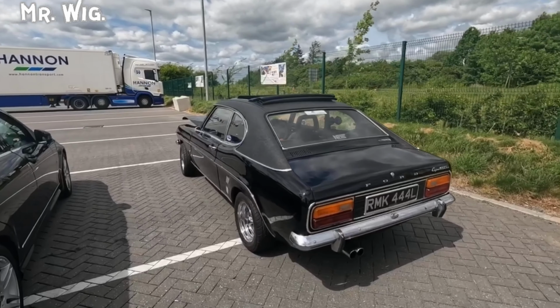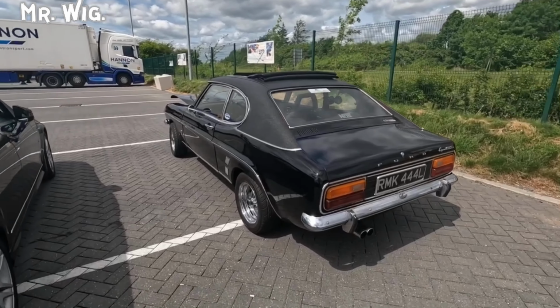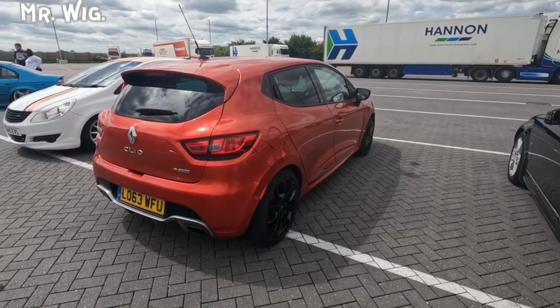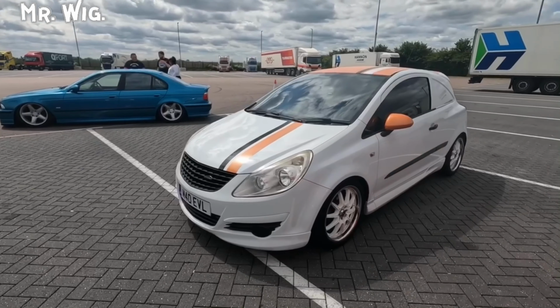Look how gorgeous is this Ford Capri in black. That is so gorgeous. It's a Mercedes AMG 250. This is cool as well. Nice in estate. Renault Clio Sport RS. This is awesome. Love it. Nice color though.